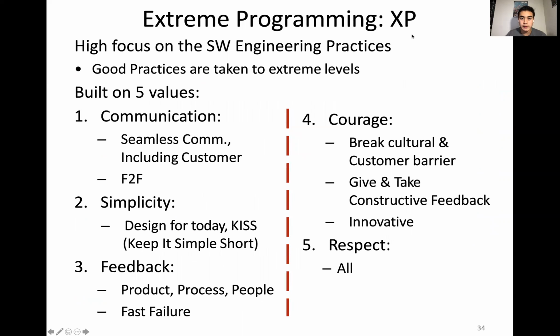So then another really common practice is what we call extreme programming, or XP. And XP really focuses on engineering practices and taking them to kind of the next level. So the first one is communication, which is seamless communication within teams and with the customer. Simplicity: design things for today, not for what they might be, and then keep it super simple. Feedback, so that's taking in feedback on the product, feedback on the process, and feedback on people within the team. And the idea here is just to fail as fast as possible.